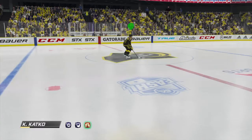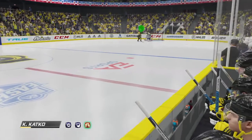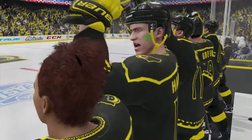And the moment of truth has arrived. Big opportunity here. Puts it in and converts with the penalty shot.